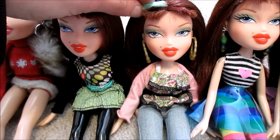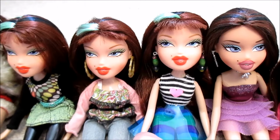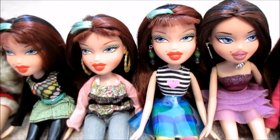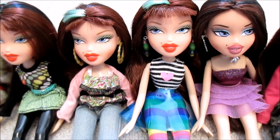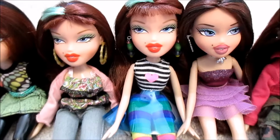So then we have this girl who I got naked for 50 cents. I really took pity on her. She appeared in one of my episodes of Dolly Diaries. So we were at this consignment store, charity store. It's a chain, and Colleen and I went to a second location, and we thought it would be a really good place because we find dolls at the other location all the time that are really cheap.